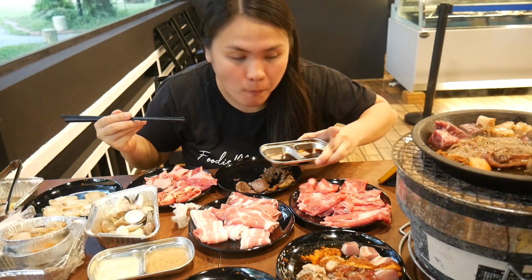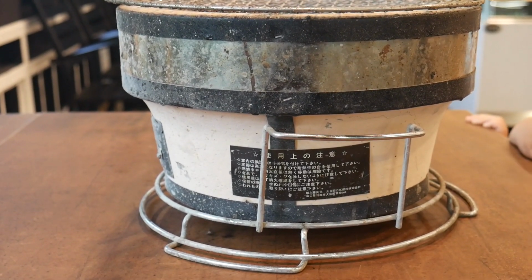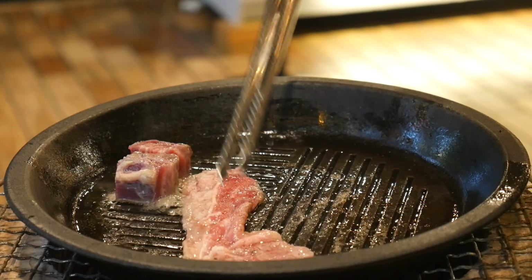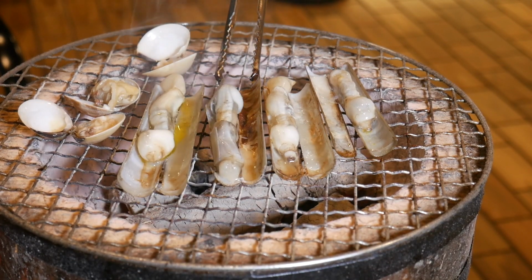So so good. And special mention to this Binchotan Japanese charcoal grill. There's really no smoke, even though we're using charcoal. It's really nice. The entire place is not filled with smoke.